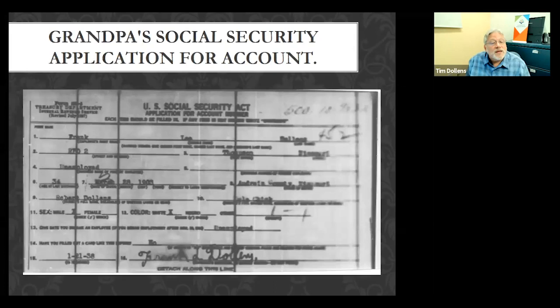So, my grandfather's Social Security application for an account. Now, this is a very important document that you might not think about, but if you have a Social Security card, this is the application that you filled out when you applied for it. If you look on this record, in the upper right-hand corner, you see that my grandfather's Social Security number started with 500-10-something else. I can't quite see the rest of it, but this is what the form was in the 1930s. If you look in the lower left-hand corner, you will see that the date he applied was January 21st, 1938. Now, that's a very important time because the Social Security Administration started in 1935.